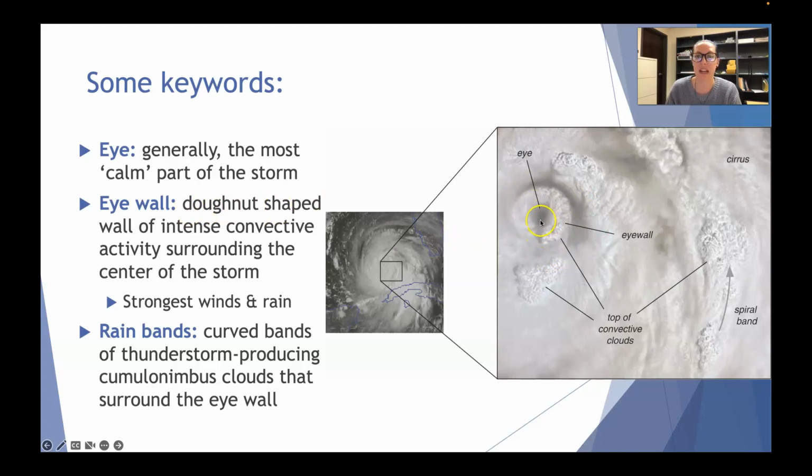What's really fascinating to me anyway is that with the eye versus the eye wall, you have the calmest part of the storm in the eye and the most intense part of the storm right next to it. And this is a donut-shaped wall of intense convective activity surrounding the center of the storm, so we have the strongest winds and strongest rain.